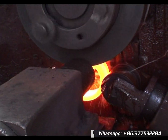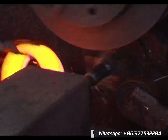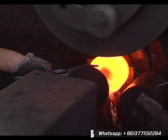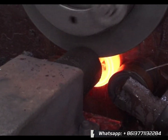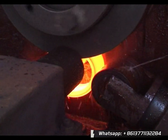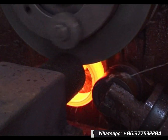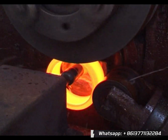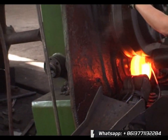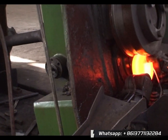The flexibility of ring rolling machines is impressive. From small precision components to large industrial rings, from simple circular rings to complex cross-sectional shapes, ring rolling machines can handle it all. Modern ring rolling machines achieve high levels of automation, significantly shortening production cycles. An advanced ring rolling system can complete the entire process from blank to finished product in a short time.